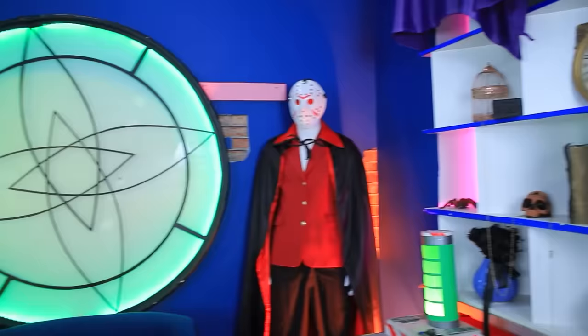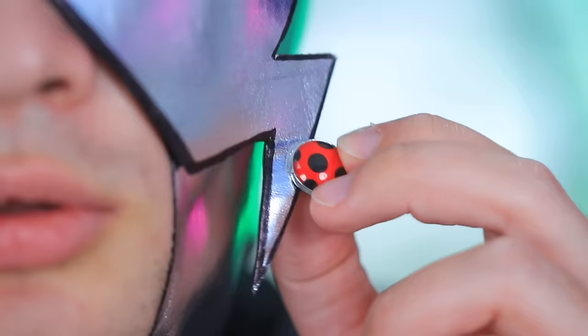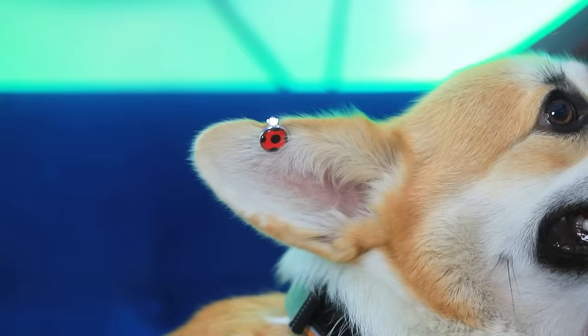I got the talisman earrings! Fabulous! But I don't know how to work them. I'll try to put them on. Superpowers, come to me! Oops! What about this? Woof! What was that? There must be another way.